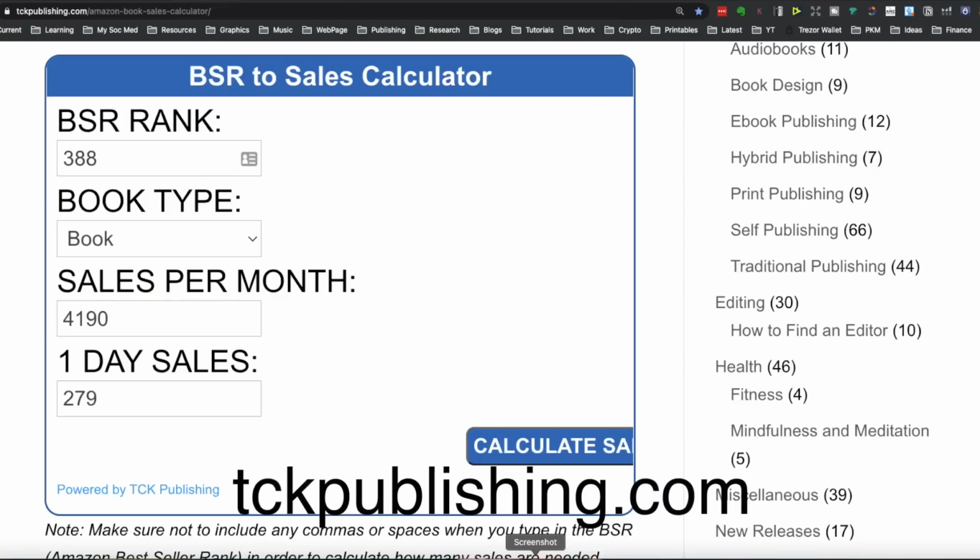The books I'm going to show you are selling around at least 100 a month and some a lot more, with one selling around 8,000 a month and bringing in the publisher around $2,000 a month, which I think you'll agree is pretty good. I calculate the book sales using the tool at tckpublishing.com, which I find actually underreports sales, and the higher end of the figure I give you is probably more accurate.